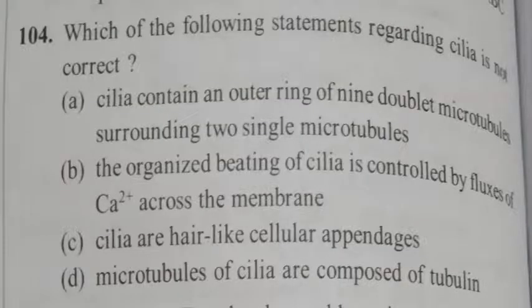Question. Which of the following statements regarding cilia is not correct? Answer is B. The organized beating of cilia is controlled by flux of calcium ion across the membrane.